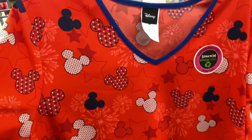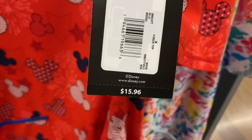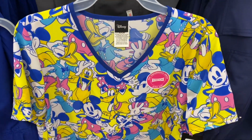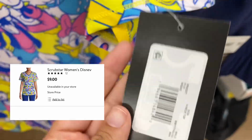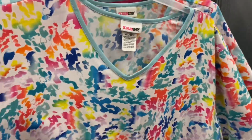All right, guys, this beautiful scrub top is ringing up on hidden clearance for $9, and they have it for just under $16. This is the barcode, but look how gorgeous it is. All right, so they also have this one. This is the barcode. I think I like this one better. So all these are also ringing up for $9.